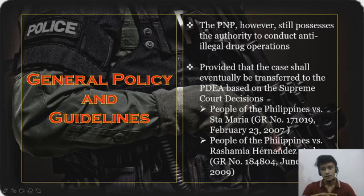Provided that the case shall eventually be transferred to the PDEA based on the Supreme Court decision. So, meron tayo kasing cases dito na nabanggit. So, if you have time, you can try to read it also. The case of People of the Philippines versus Santa Maria. So, Santa Maria was arrested by PNP police officers. Kasi umabot yan from the lower court, from the RTC until napunta sa Court of Appeals and then pinaglaban niya hanggang sa Supreme Court.